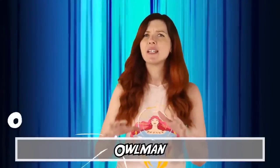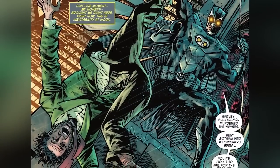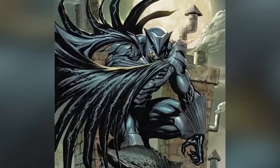Number 9. Owlman. Owlman isn't a direct alternate version of Bruce Wayne, as he's the older brother of Bruce on Earth 3, Thomas Wayne Jr., the elder son of Martha and Thomas Wayne. However, he is the equal counterpart to main continuity Bruce, considering his place on the crime syndicate as their Batman, and so for that, we're going to include him here.